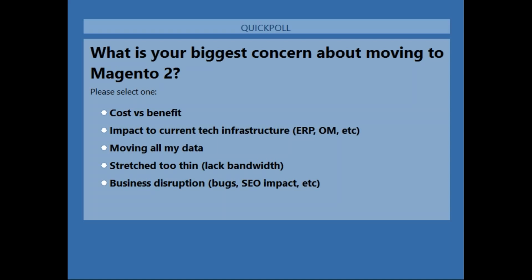Is it impact to your current tech infrastructure? So maybe you're wondering about making it compatible with ERP systems or order management, or maybe you just have some pending projects there. Are you concerned about getting all the data moved over? Are you just too busy, and you know it's going to take a lot of time to plan and migrate and upgrade, and so you're holding off because of that? Or are you concerned about just the business disruption?